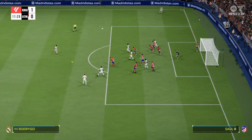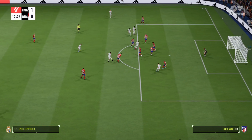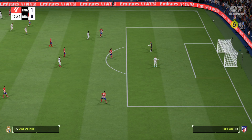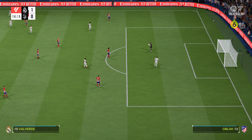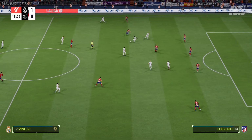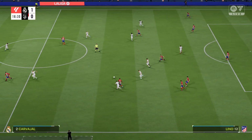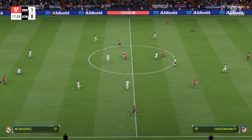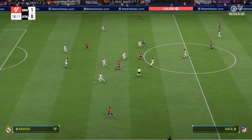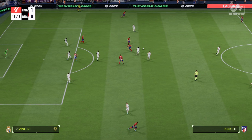And fired over by Kroos. Not quite the clearance they were hoping for. And Bellingham. Well, straight at the goalkeeper then. Couldn't quite muster a real threat. And that's an important intervention. Saul. And return to Saul. Nicely timed tackle.